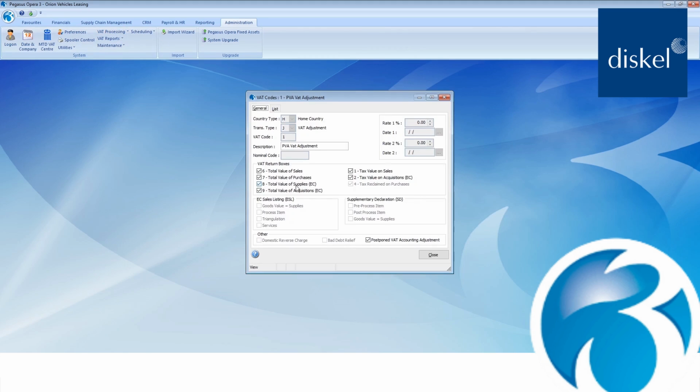Now here's one I created earlier. It's a home country code with a J for the transaction type, which is of course for VAT adjustments. But that's not the interesting bit. The interesting part is down the bottom. And as you can see, there is a new option here for postponed VAT accounting adjustments.